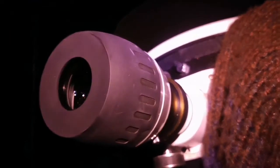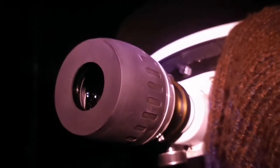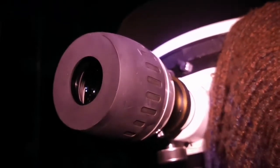People said that the Nagler 31 is a good eyepiece. It's probably the best eyepiece in this range, the top in this band, for field of view and magnification on these extended, big targets.